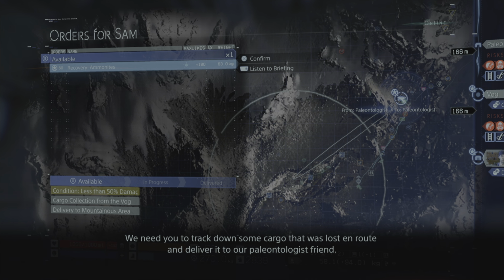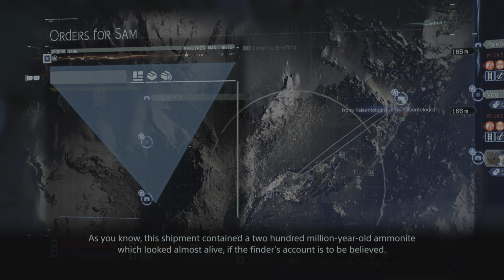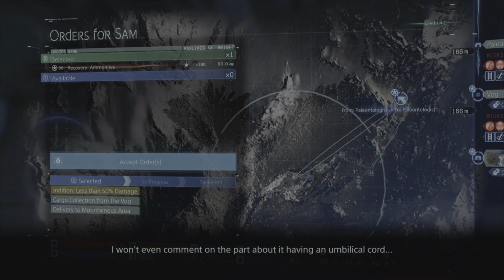We need you to track down some cargo that was lost en route and deliver it to our paleontologist friend. As you know, this shipment contained a 200 million year old ammonite, which looked almost alive, if the finder's account is to be believed. I won't even comment on the part about it having an umbilical cord.